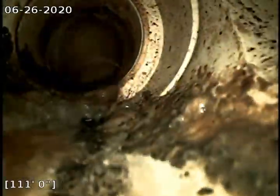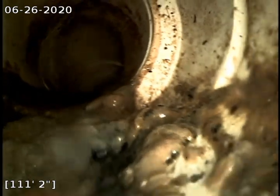Okay, there I see the flush. We're actually coming up. Let's see, are we coming up to that toilet? No, not quite. Up. There, I've pushed well.